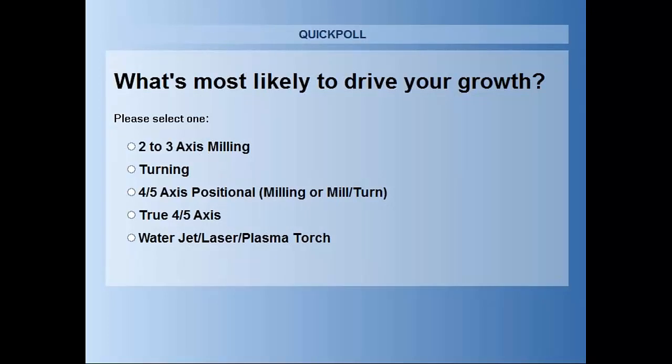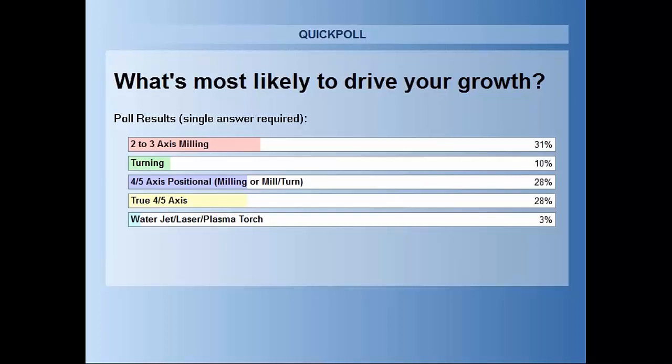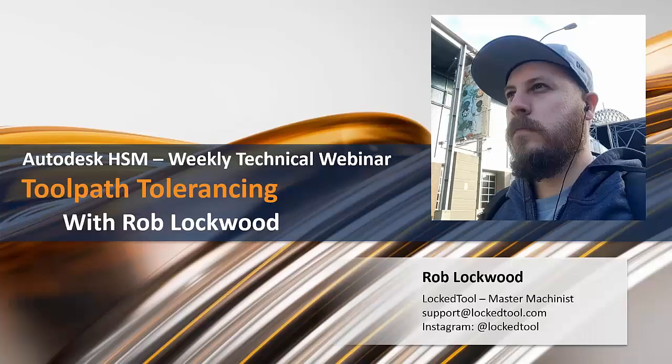And the last question is, what's most likely to drive growth in your shop? And we mention this every week, but this is really good feedback to provide to the development team. We've got people from the development team in the background here, and they look at this closely and they want to understand where you see your business growing in the future. We're about 50% right now. Let's get that a little bit higher. So similar to last week, we're seeing a little bit more with the turning. We didn't see really any turning a couple weeks back. So a lot on the 4 or 5 axis, and the turning, those numbers are continuing to increase. So that's really good to see. And I know our developers are taking note of that as well. So those are all the questions that I wanted to ask before we get started.